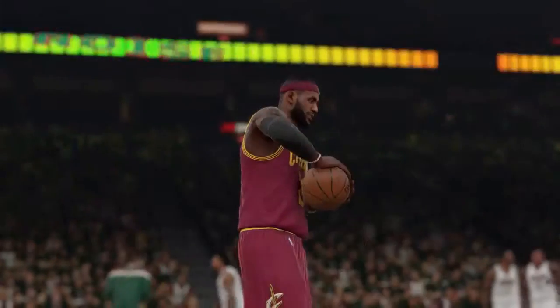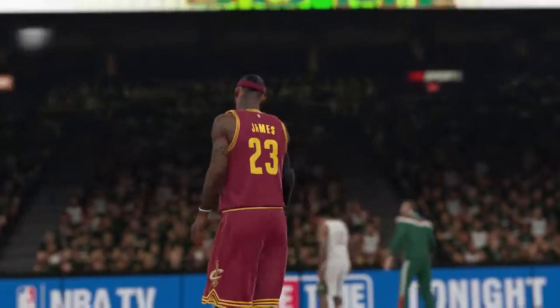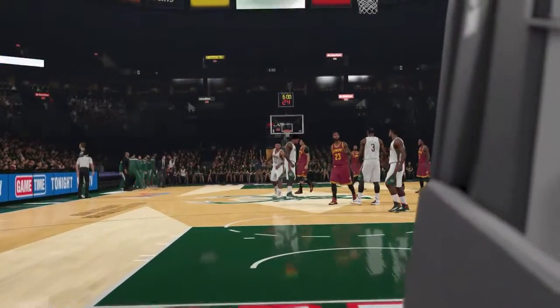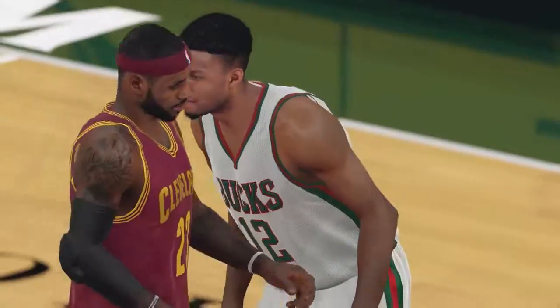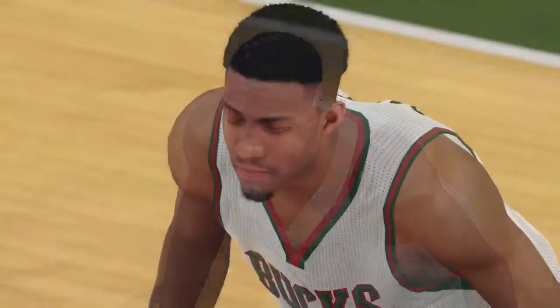We're at the jam-packed Bradley Center. Welcome, everyone, to Game 3 of the Eastern Conference quarterfinals. We're all tied at 1-1. If the first 2 games have been any indication, we should be in for a great series. This is Kevin Harlan along with Steve Kerr and Clark Kelly.